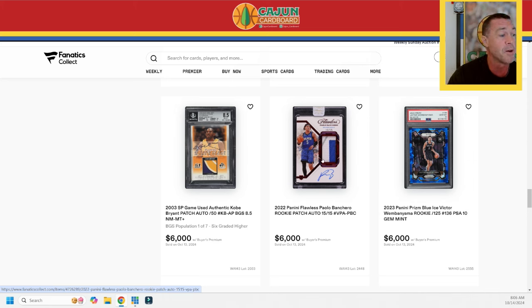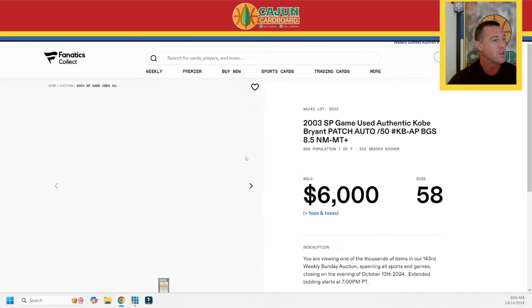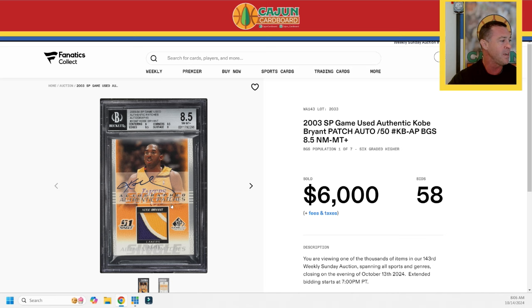Paolo Banchero, serial numbered to 15 from Flawless, does 6,000. So another really good looking Paolo card. And then I've always liked the look of this card. This is the 2003 SP Game Used Kobe. Look at the patch on this card. It's a great looking card. I'm going to click into this thing, even though this video is going to be like 10 hours long. I'm going to click in here because this card needs some attention.